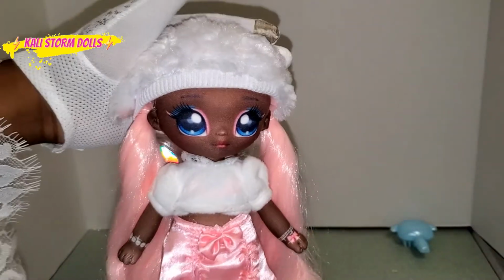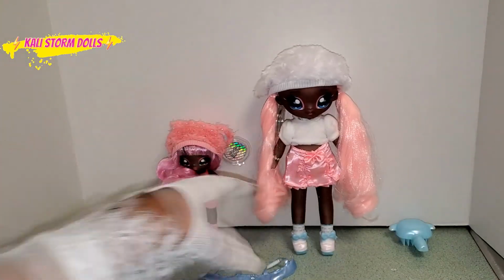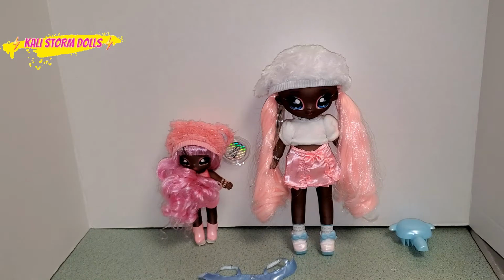So this is kind of Lila with her hat on. Now, if you do have other teens in your collection, you can swap their clothing around. I do have a few other teens.